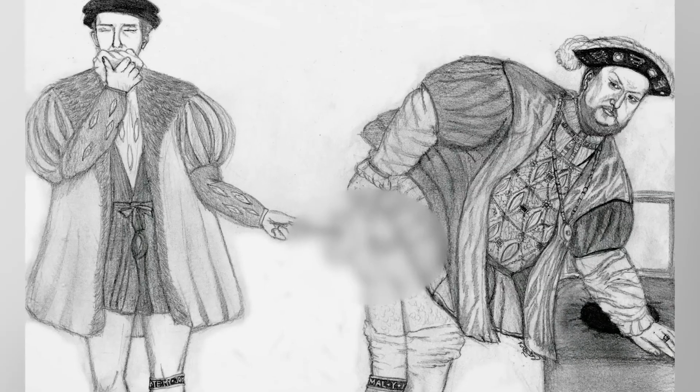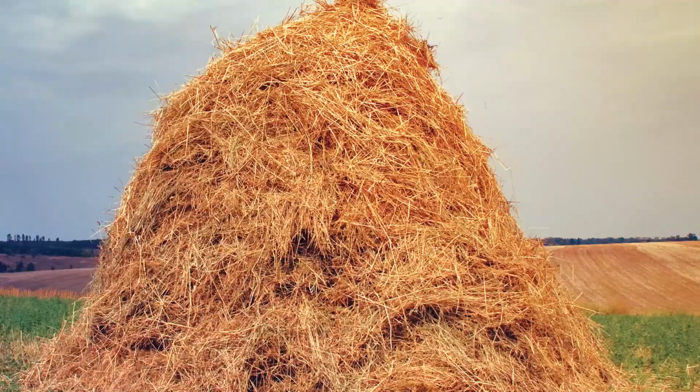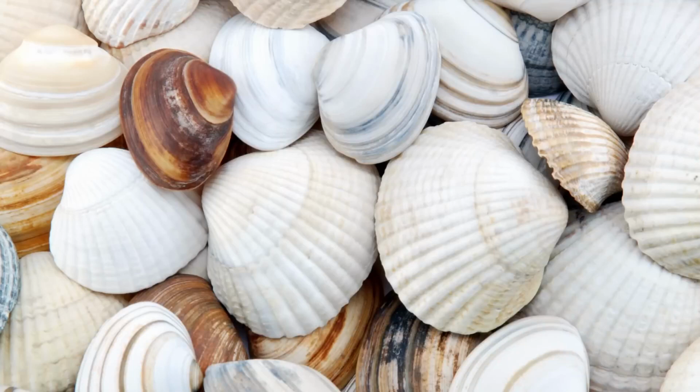People had to have started wiping at some point, right? But who exactly and when? The groom of the stool, chief gentlewoman of the privy chamber. Call it whatever you like, we know what they did. So what exactly did they wipe with? Well, usually hay, sticks, fur, or even seashells.